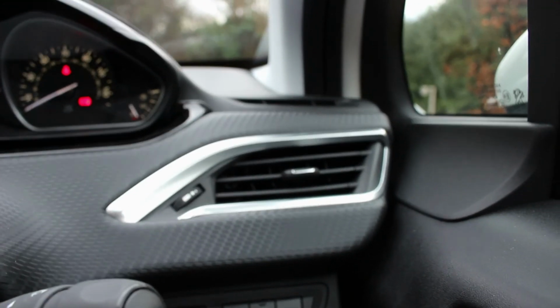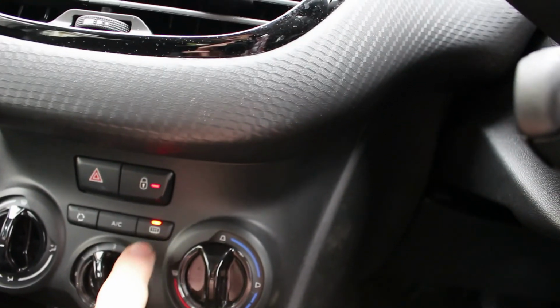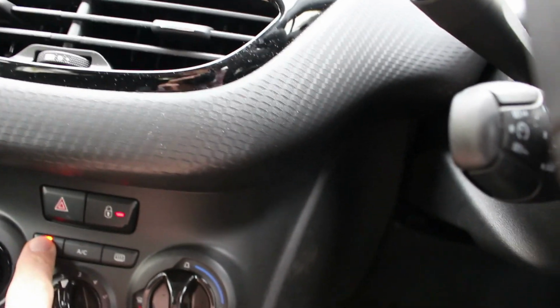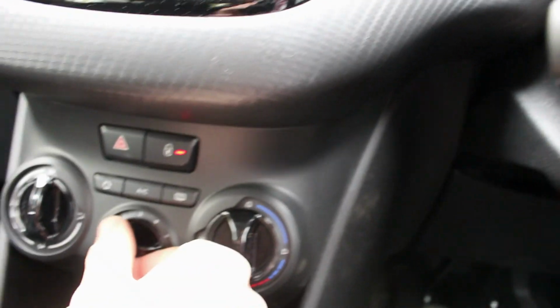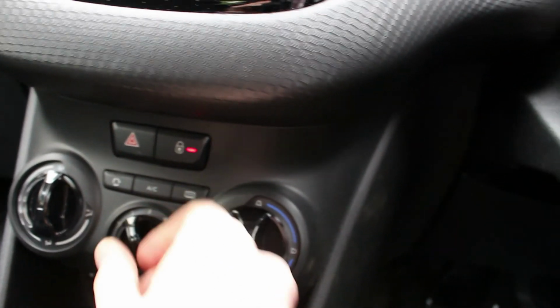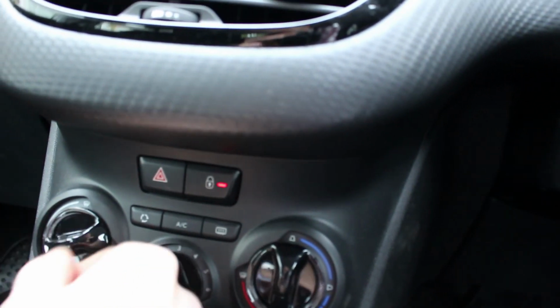And again at the driver's side we have everything there. Just down below in the centre here we have your hazards, door lock and unlock, air conditioning. Also demist the back window and recirculate the air. Got fan speed. We have temperature control, so obviously blue is cold, turn it to hot, and then direction of airflow.